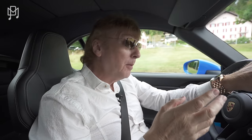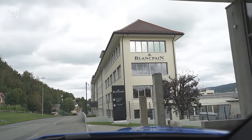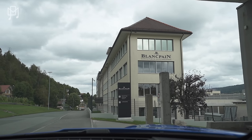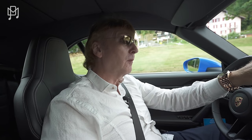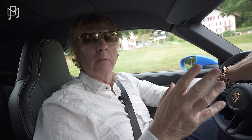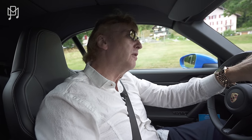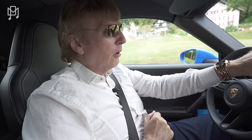So now we just pulled up outside the Blancpain. I probably got that wrong, but something like that. Blancpain factory. It's not the prettiest of buildings, but they do make pretty watches. They make beautiful watches. I think very underrated watches, actually. We've never really done them on the channel, have we? Not really, no. But in Europe, they're highly, highly respected. People love them. In the States, not so much. Don't know why. We need to bring some on the channel. We'll do that in the future. I agree. All right, let's move on.